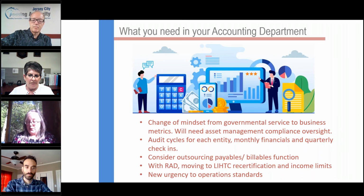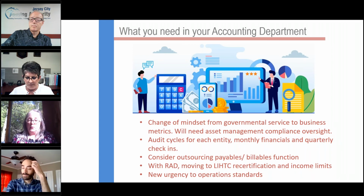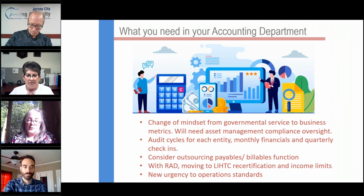And when we morphed into RAD for some properties, we outsourced the payables and billables kind of ground level accounting for those buildings so that our fiscal staff could spend their time thinking on the more important overarching issues and strategies moving forward. With RAD, your operations team is also moving to low-income tax credits recertifications, which are a different system than public housing, and you need to come up to speed on that.